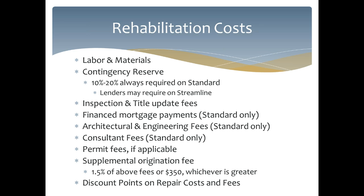And on Streamline, this is another place where you want to check with your lenders. Your lenders may or may not require it on your Streamline loans. Your inspections and your title update fees are also included in your rehab costs. On your standard loans, those finance mortgage payments, if your borrowers can't live in the home and finance up to 6-month mortgage payments, we're able to put that into the loan amount calculation. Any architectural engineering fees for your standard loans, your consultant fees for your standard loans, your permit fees, if they're applicable for the county and the state, and then a supplemental origination fee.